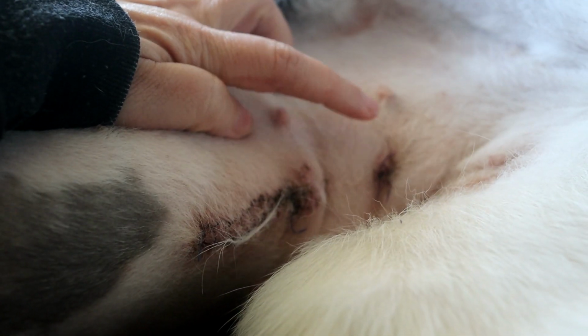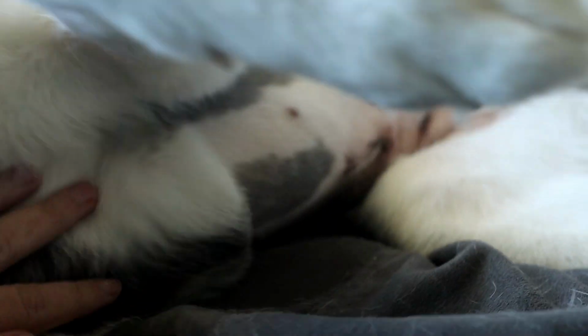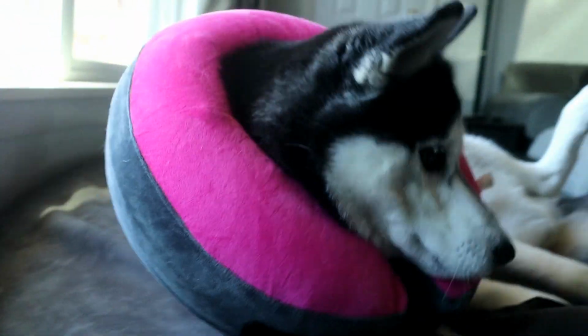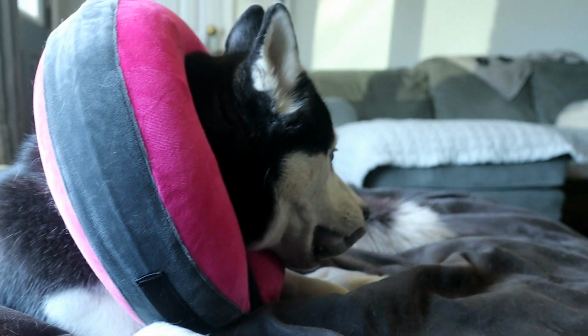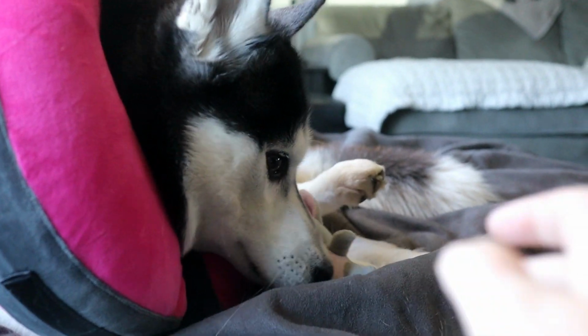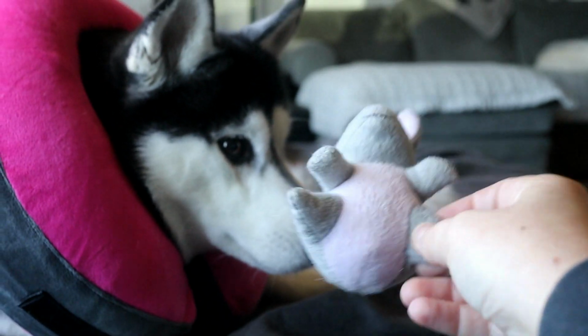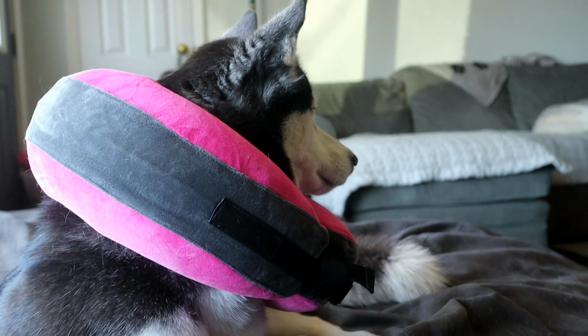So the biggest issue that usually happens with a gastropexy after surgery is they can get infected, so you've really got to keep an eye on it. And your dog can be very nauseous because their stomach is now attached, so they're kind of just relearning what that weird feeling is for a little bit. Kira actually only experienced a little bit of nausea the first day, and that was it. Other than that, she's been fine.